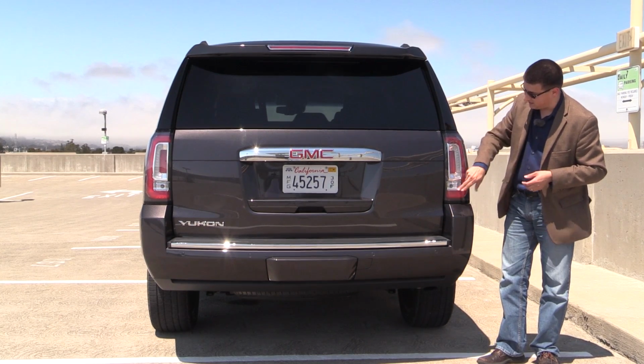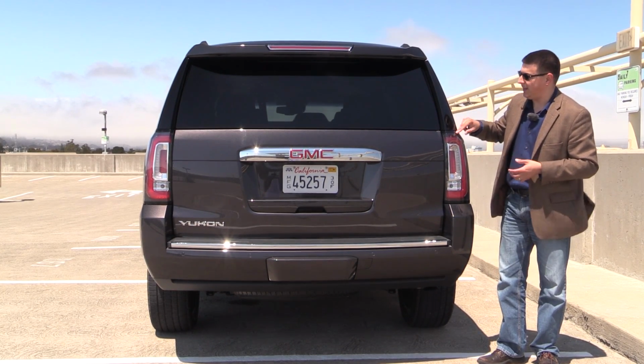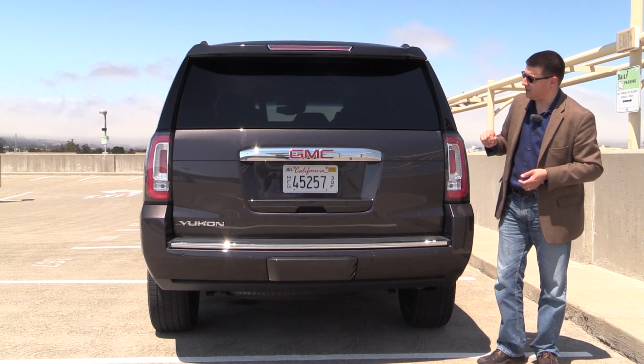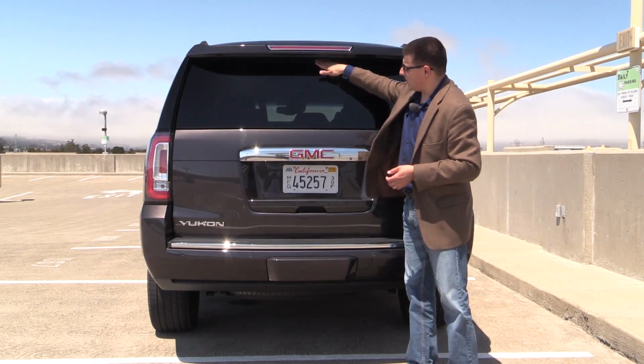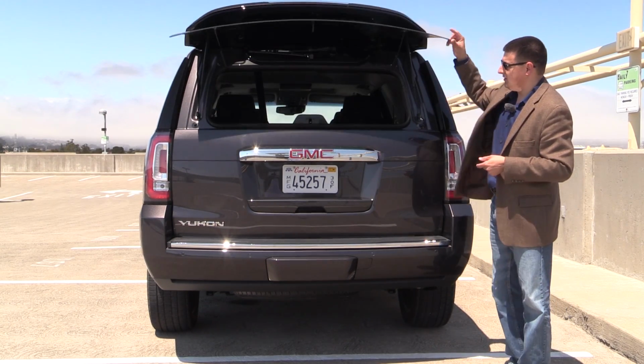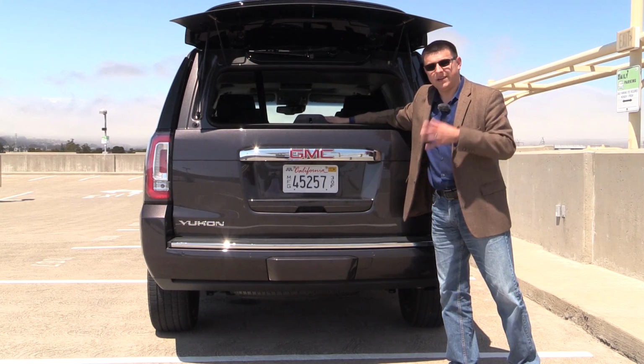Right here we have these C-shaped LED tail lamp modules. If you got the Cadillac Escalade, you get these really long LED tail lamps that go all the way from here all the way up to the top. We have a hidden windshield wiper right back here on the rear glass, and the glass does open separately from the power tailgate, which allows you to put smaller items right in here without opening the whole tailgate.